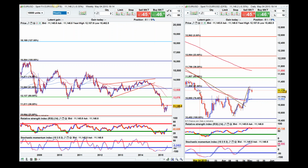So bottom line is, try a short if you're not already short. See if you can get anything between 150 and 170. You're going to need a stop at least above 225. You'll swing trade that and then see if that works.